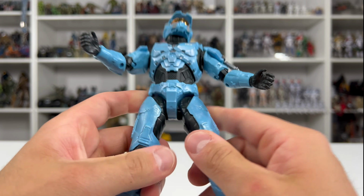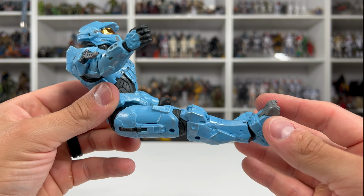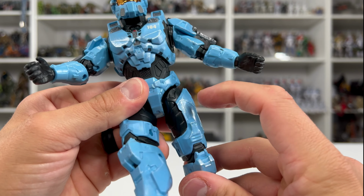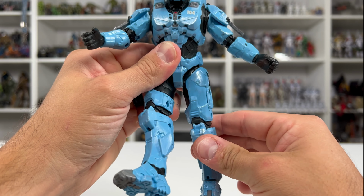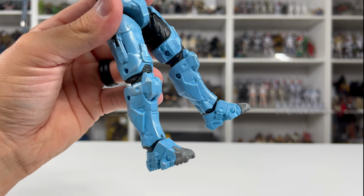It is on a ball joint too, so we can move it inwards and outwards. We can also have him doing a seated position. There's also another joint here at the top part of the thigh, which will allow you to rotate the leg inwards and outwards. And finally, at the ankles and feet, we have 3 joints.